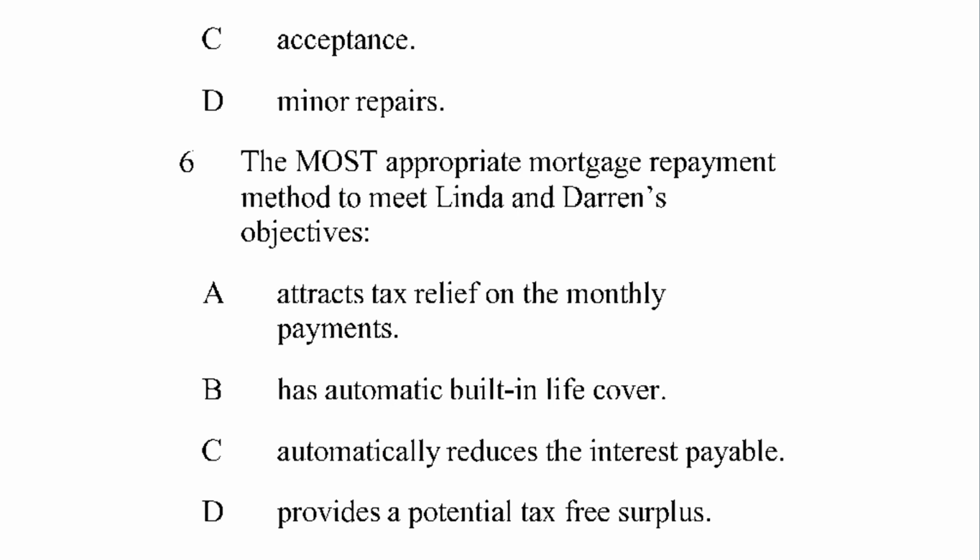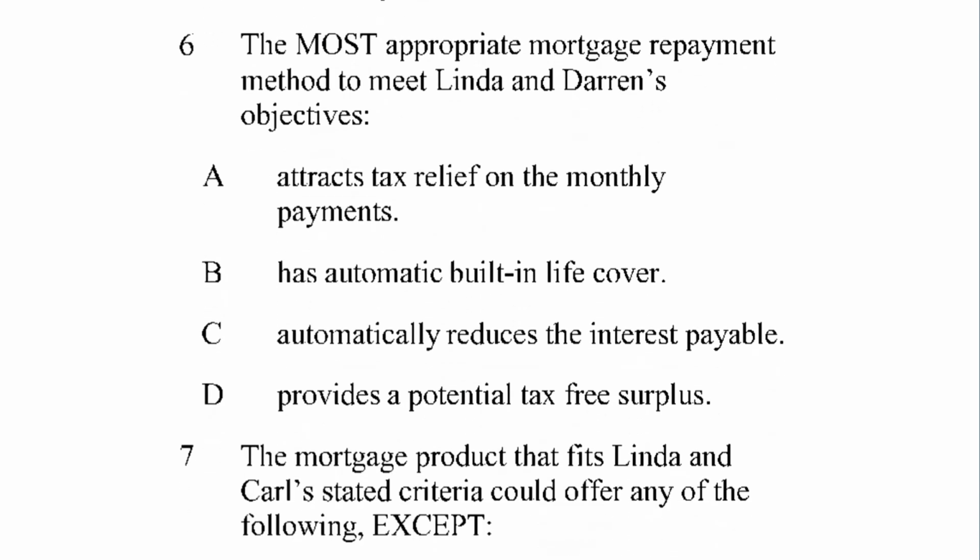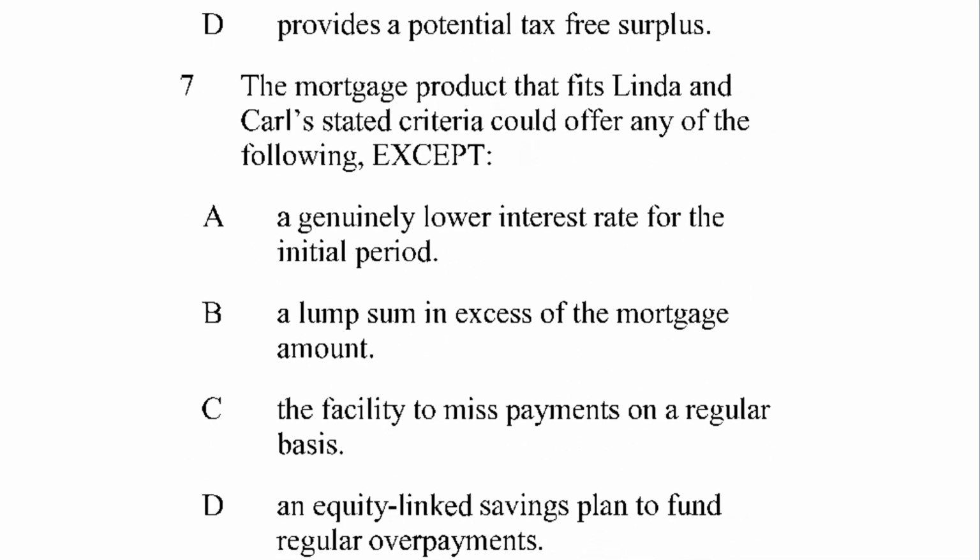So C, therefore, is the right answer. Automatically reduces the interest payable. Nice one. Okay. Number 7.